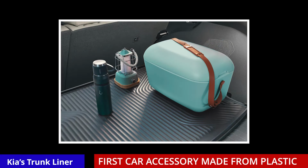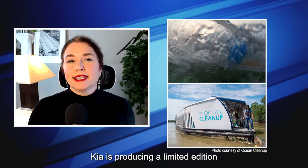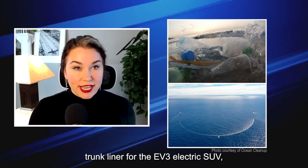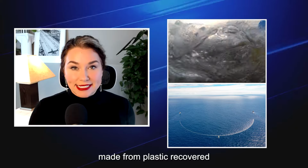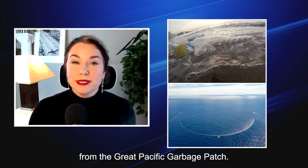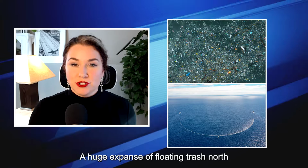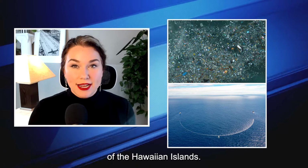And finally, Kia has introduced the world's first car accessory made from plastic waste retrieved from the ocean. Kia is producing a limited edition trunk liner for the EV3 electric SUV made from plastic recovered from the Great Pacific Garbage Patch, a huge expanse of floating trash north of the Hawaiian Islands.